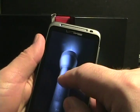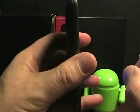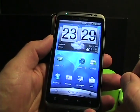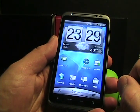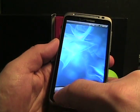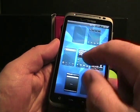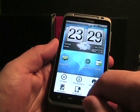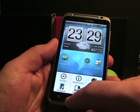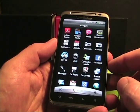Whoops! There we go. Turn on the flashlight. You can see. But it's a big device, so you've got to make that commitment if you're going to go with the LTE speeds, that you are going to have a big device. And it's got the Sense, it's got the traditional 7 screens. If I press home twice, I can jump between the screens. It's got the different wallpapers, ringtones, things like that. We can jump over here, see all the different options.